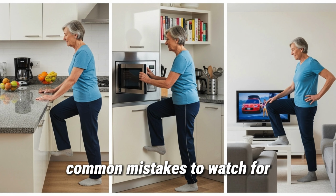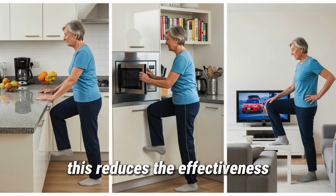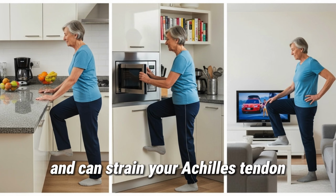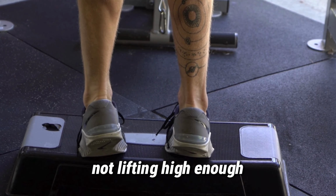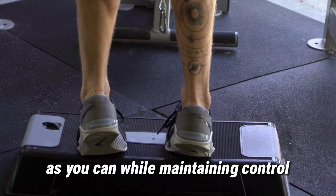Common mistakes to watch for. Moving too quickly, especially on the way down. This reduces the effectiveness and can strain your Achilles tendon. Not lifting high enough. You want to get as high on the balls of your feet as you can while maintaining control.